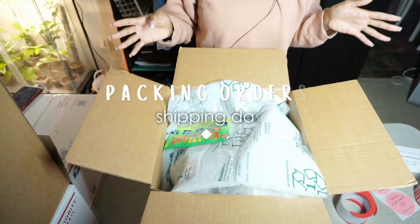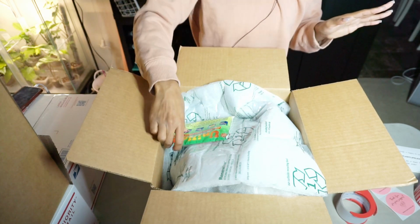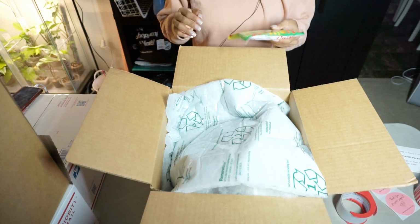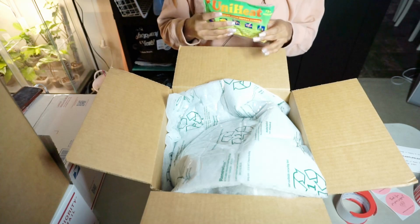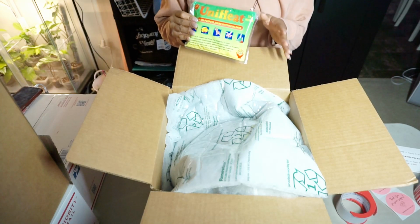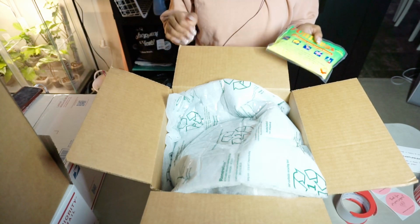Good morning, everybody. It is the next day. This is our shipping day, so I have to finish packing up all the orders from last night. The reason I wait until the next day is because some orders have a heat pack, and I don't like to activate the heat pack until the day that I'm shipping it. So I'm going to activate all the heat packs and finish boxing up the plants now.